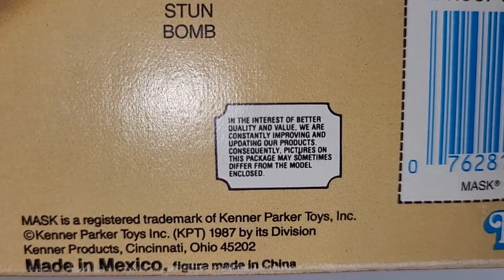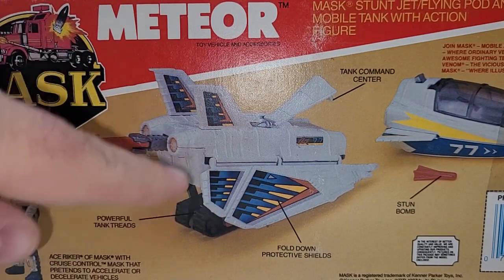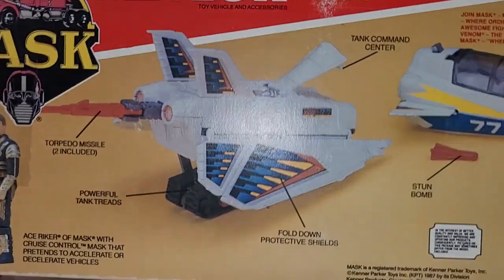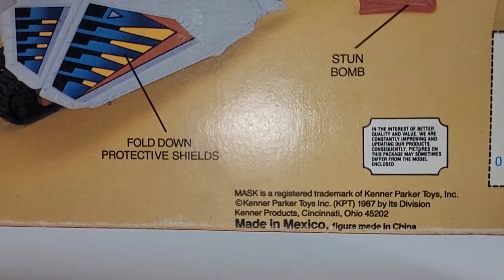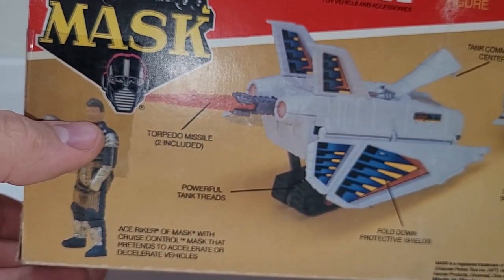Pictures on the package may sometimes differ from the model enclosed. That's because this is typically taken from a prototype. It might not be the actual production toy, so that's why the pictures aren't the same. And this was made in Mexico, which is interesting. And the figure was made in China, but the whole toy was made in Mexico, which is interesting.